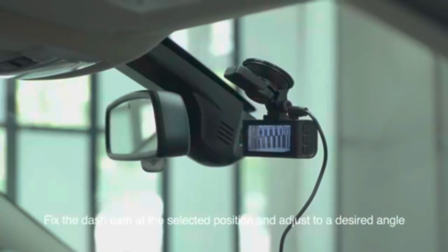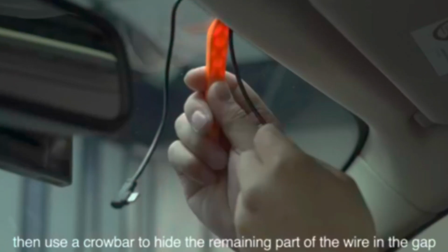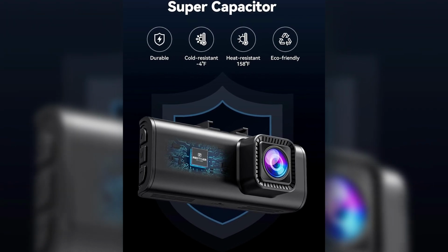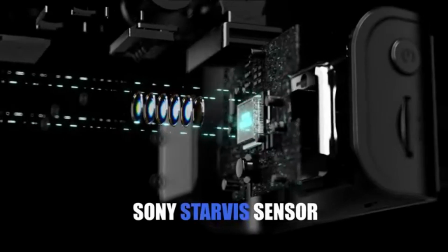Equipped with a premium optical lens, f1.5 aperture and HDR/WDR technology, the F7NP excels in low-light conditions. It captures every detail, even in dim environments, ensuring nighttime driving footage remains clear and sharp.